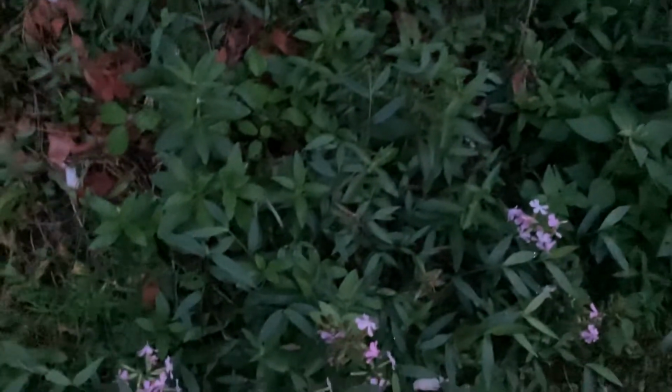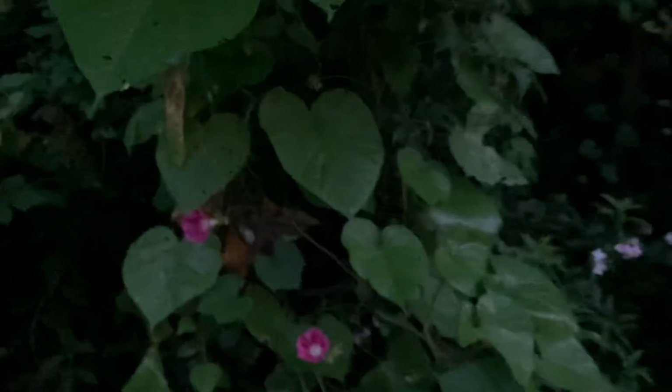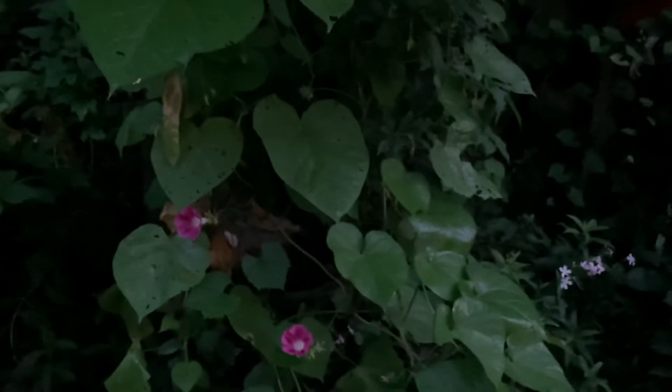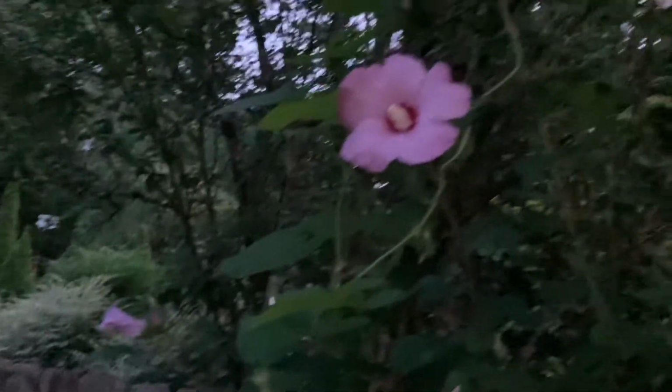And then I keep trimming things, but this is phlox. And what I want to do is I want to dig it up and put it in pots because, well, it takes over if you don't keep it in a pot. And you can't eat it. So if it were mint, I'd be happy, but it's not something I can eat. And then we've got morning glories I planted. And then a beautiful althea.